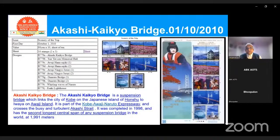Then we have the Akashi Kaikyo Bridge, on the 1st of October 2010. There you can see the beautiful bridge, and it is in Kobe. The Akashi Kaikyo Bridge is a suspension bridge which links the city of Kobe on the Japanese island of Honshu to Iwaya on Awaji Island. It's a part of the Kobe Awaji Naruto Expressway and crosses the busy and turbulent Akashi Strait. Completed in 1998, it has the longest central span of any suspension bridge in the world, around 1,991 meters. You can see the bridge on the right side of you.